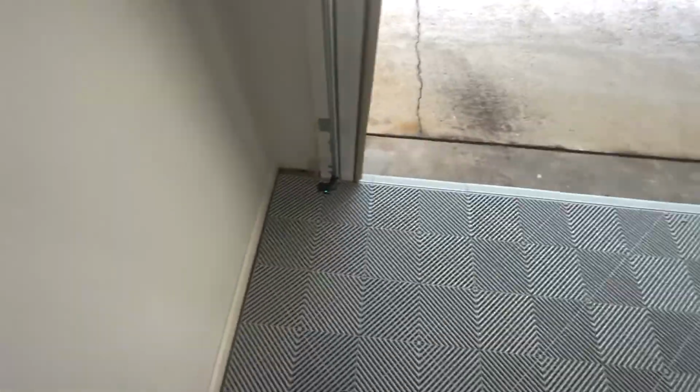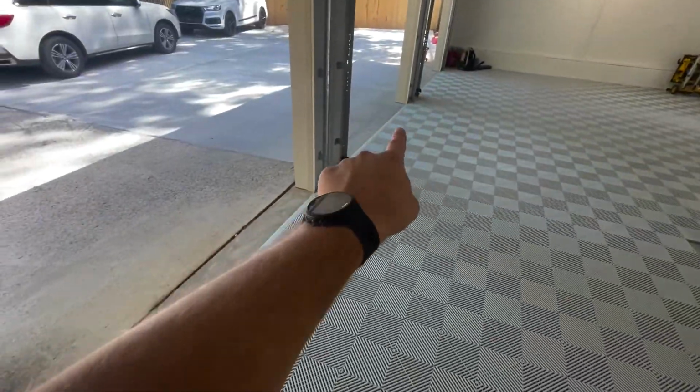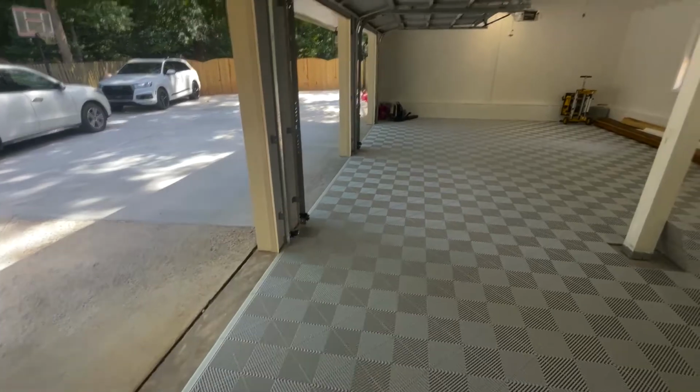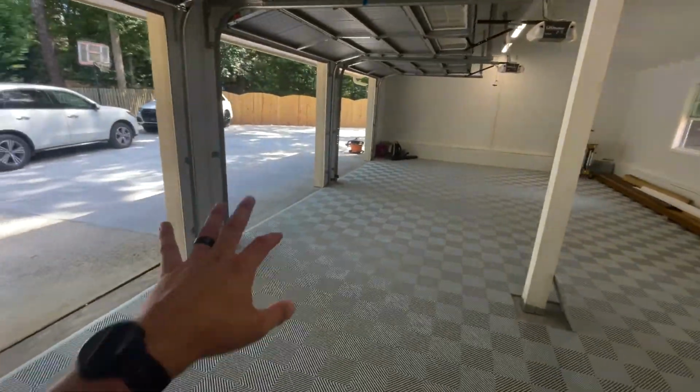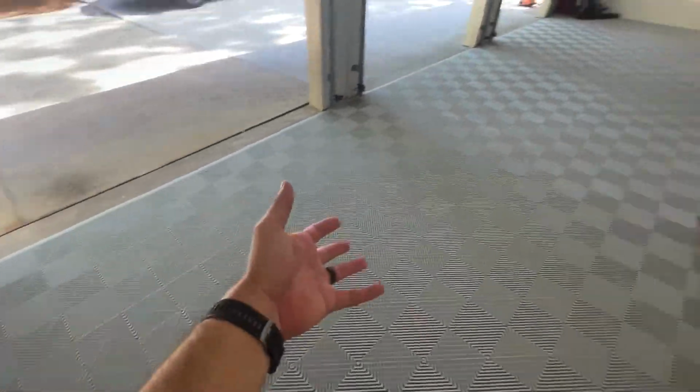We added this little piece of transition there, just to give it a nice uniform look, underneath the garage door tracks. So we started here, ran all the way across, and then put the transitions on, and then closed the doors just to make sure we got a nice little seal there. Anyway, you saw from the time lapse, and thank you, Apple, for capturing a couple time lapses of us going through and laying it down.